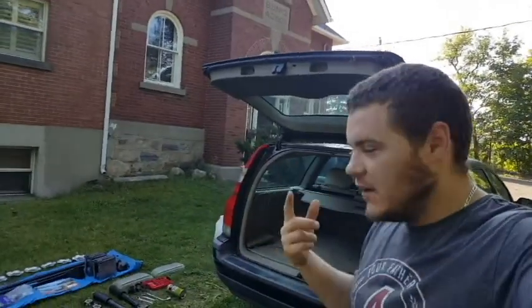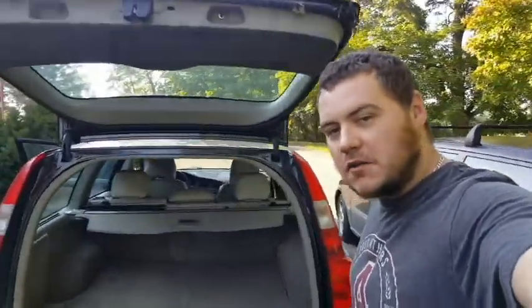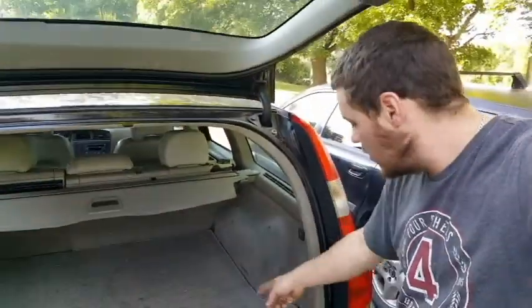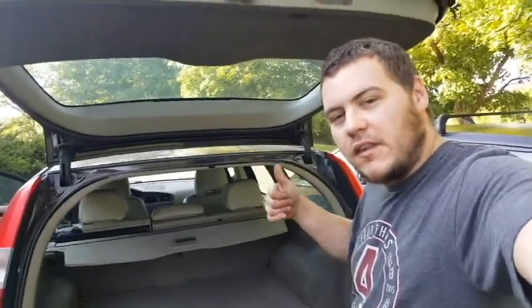Alright guys, what's up? I'm back. It was about 20 minutes or so, but to you guys it was instant. This is all the crap I found in the car. The car is now emptied out. One of my favorite things I found is this big giant carpet. This carpet is lined to the trunk. It's an extra layer of protection. That's a freebie I didn't expect to find. I give that a thumbs up.